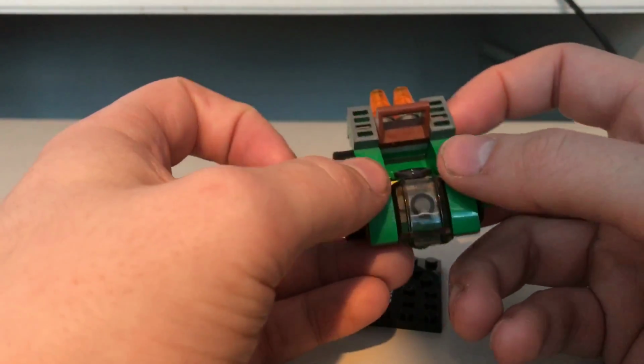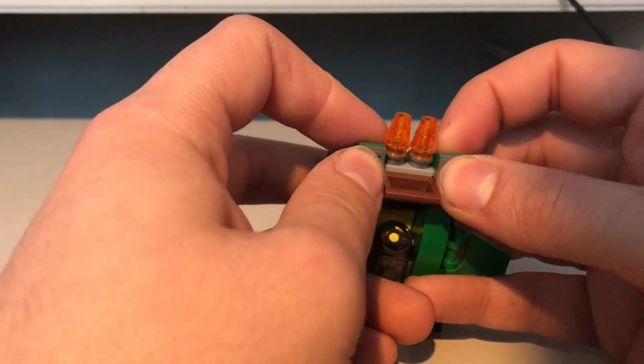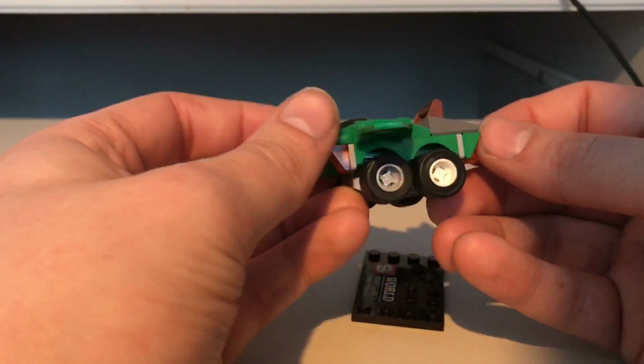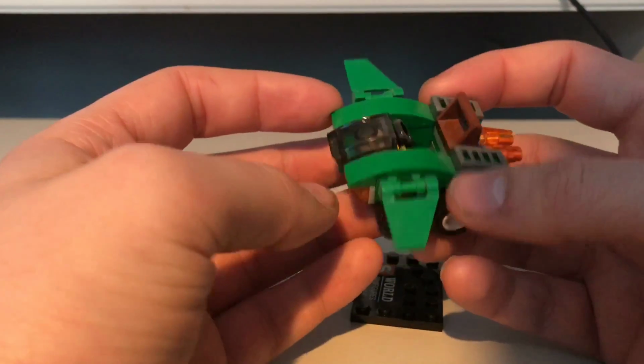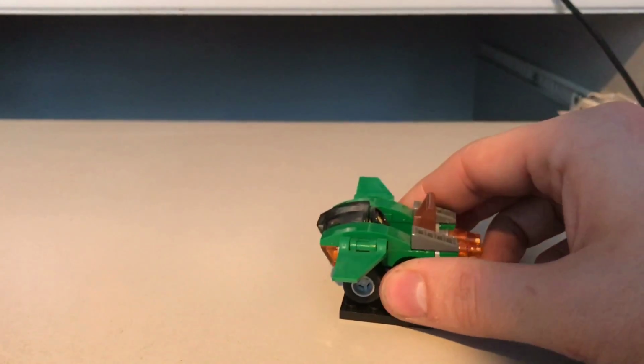It doesn't look unfinished at least, and it just doesn't look as ugly as hell like the last one. A couple of little flame boosters at the back. There's not really much you can say about this, but it does look quite nice. It is a nice design, and we'll give it that. So, let's move on to the figure.